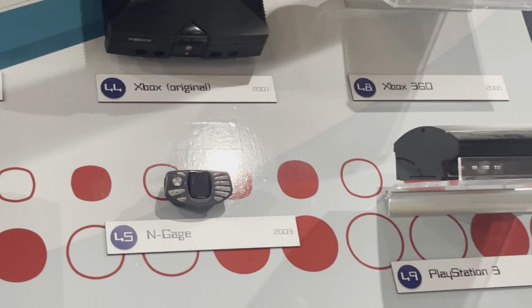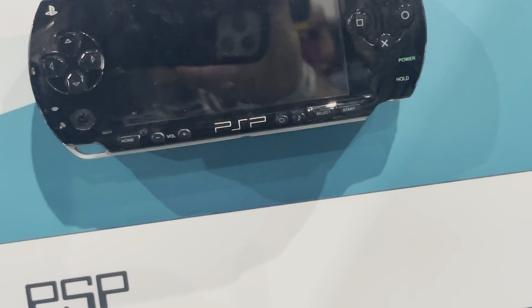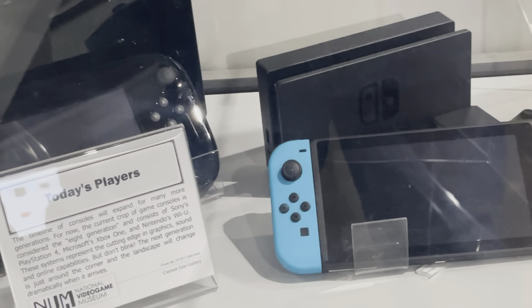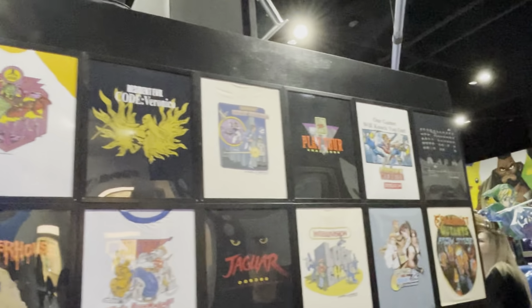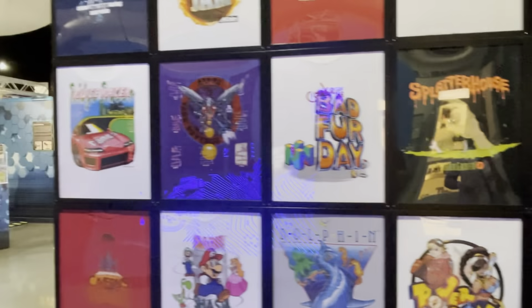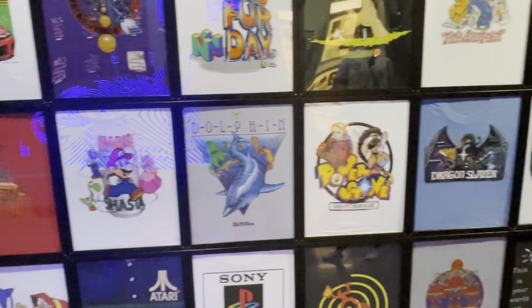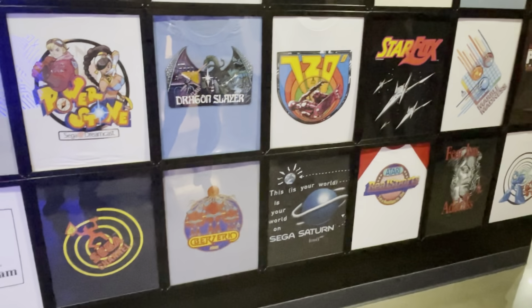Of course, the Xbox, PlayStation, Wii. I remember I had this as a kid, too. This is my favorite one growing up. It's the PSP. Then, of course, these are today's systems. Some of the shirts that they had: NBA Jam, Asteroids. Capcom, I remember those. Ridge Racer, of course Mario, Dragon Slayer, Star Fox, I remember that game, Star Fox. Sega Saturn.